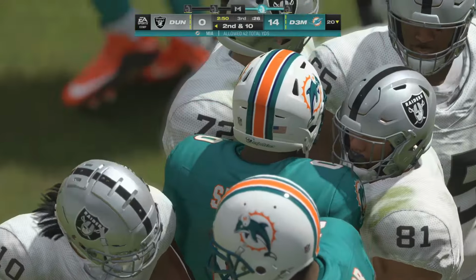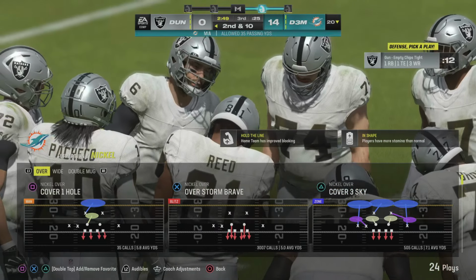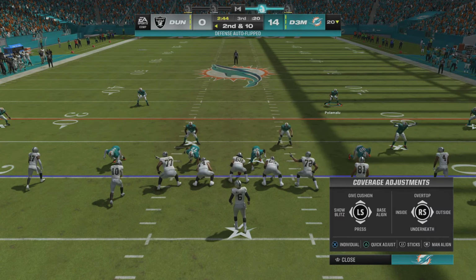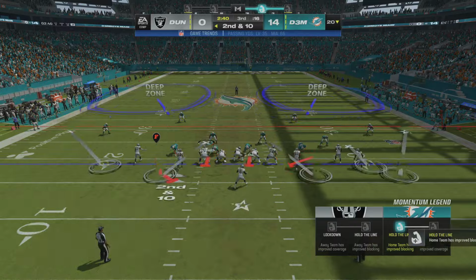Now, they got some time. The running game struggled in the first half. Opposition knows how to focus on defending the pass here. They've got to re-energize that ground game and maybe open things up for a comeback here in this half. Third quarter from Miami. This is 2nd and 10.